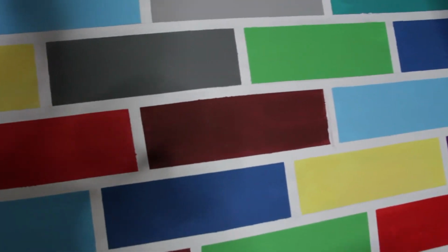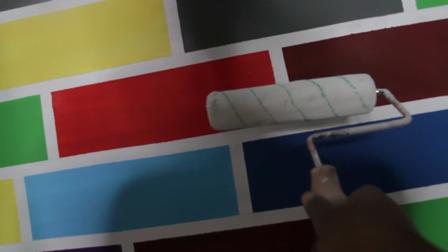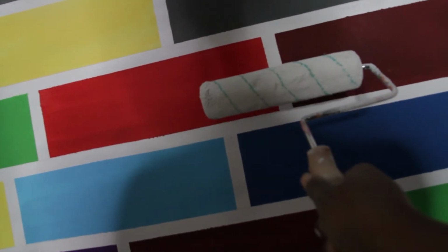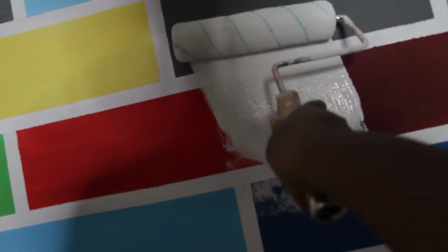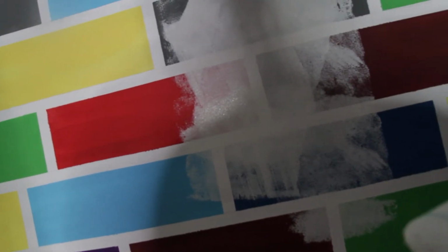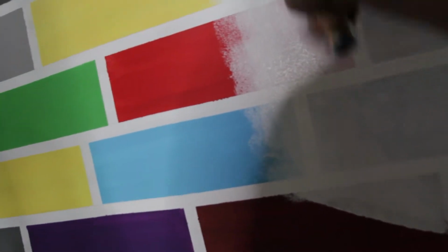I'm going to go over my wall. Oh no! This feels so heartbreaking. It's time to go, beautiful wall. It's going to probably take like 20 coats to actually get rid of the colors, but alright, let's keep going.